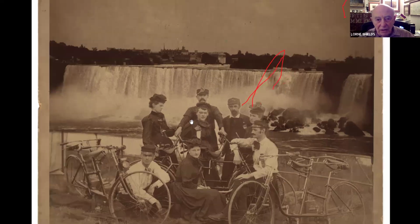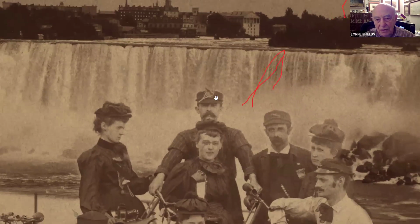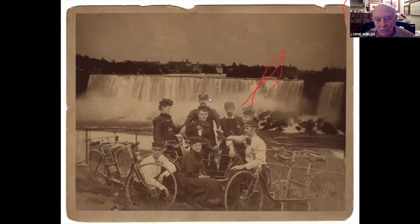And if you take a look at this guy's cap, he's probably from Montreal, because that was one of the clubs that used the snowshoe for their model. There was a meet of the League of American Wheelmen in Niagara Falls and Buffalo at the time, and I'm sure this is that.